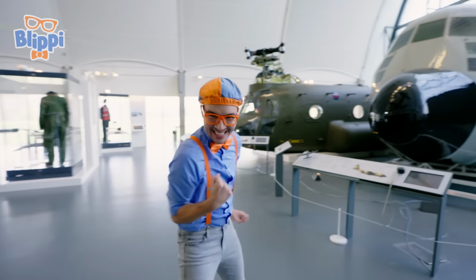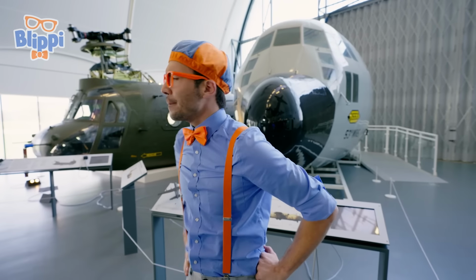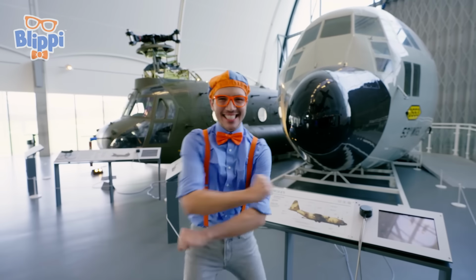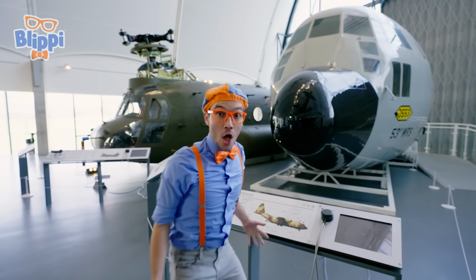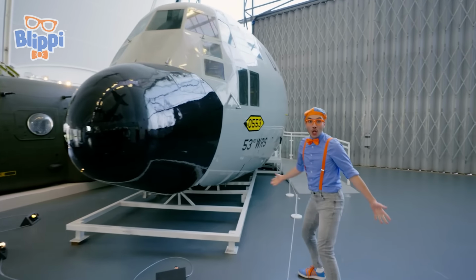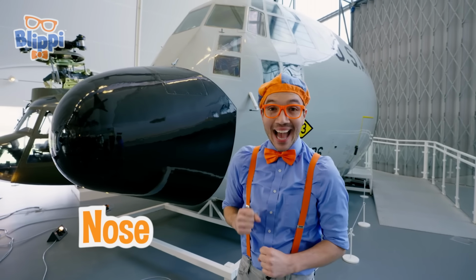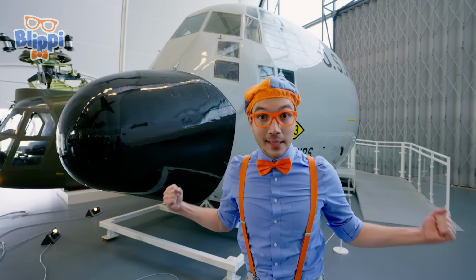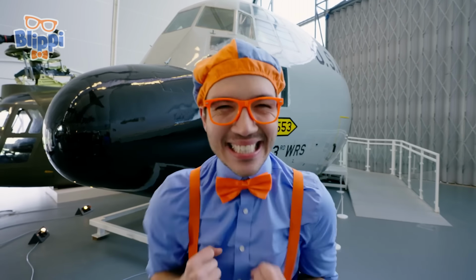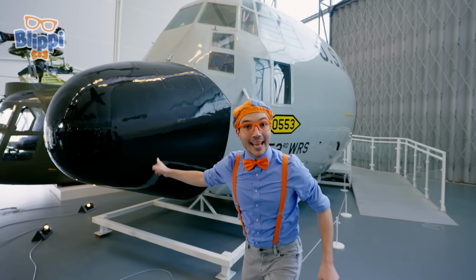Whoa, do you see it? Do you see another plane? I see one too. It's enormous, it's gigantic. It's the Hercules. Whoa, look at it. It has a really big nose. Oh yeah, that's what the front of a jet or plane is called, the nose. Yeah, and this one has a really big nose. Look, it's the color black.